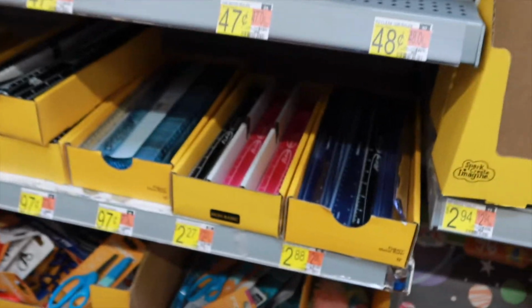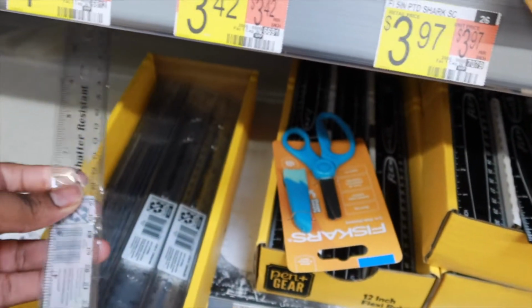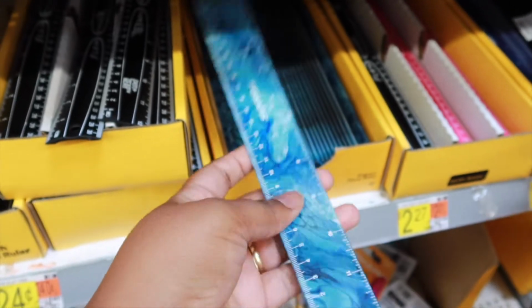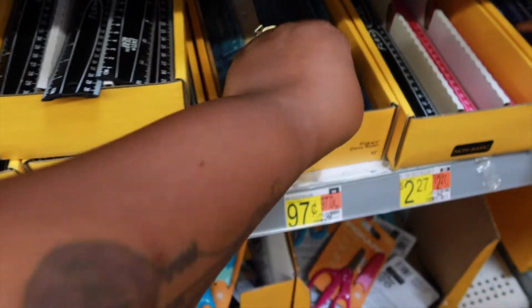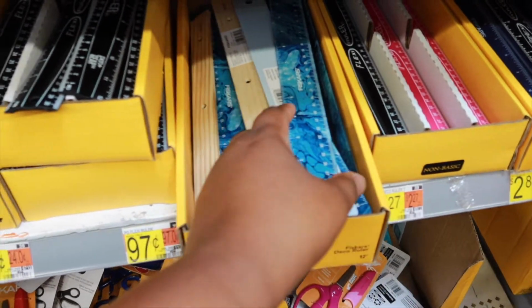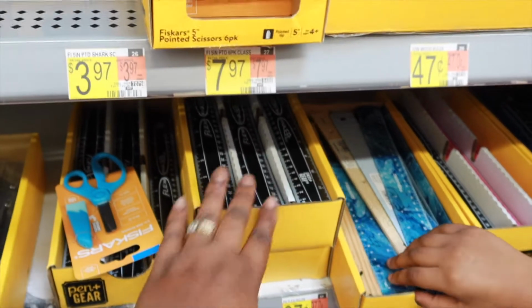Aiden and Adria, Audrey, y'all come choose which rulers y'all want. Matter of fact, these rulers right here are 24 cents, so y'all might just get three of these. But these look like they're gonna easily break. Here goes some for 97 cents. Oh, I like these better. So choose one of these. I want this one. They got a black one. I thought y'all can't use rulers again.